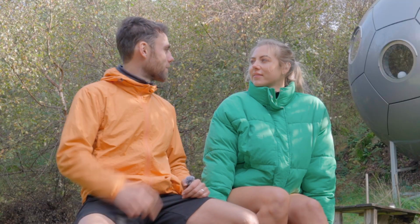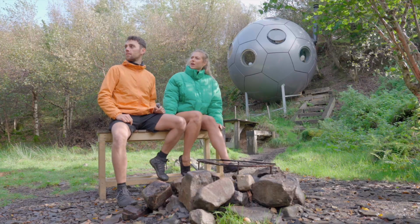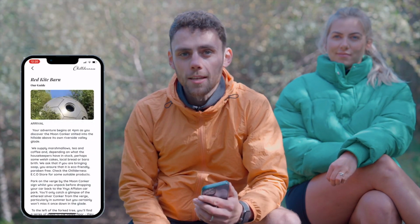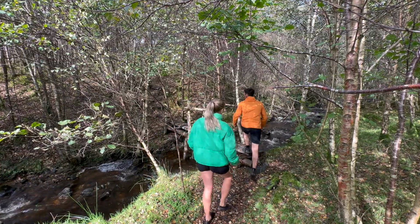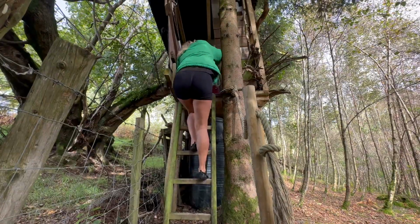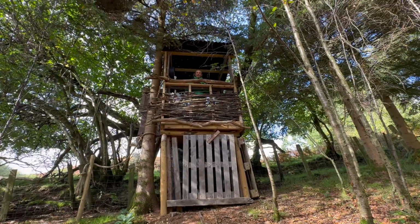So, what do you want to do first? Well, first I need the toilet. Have you seen it anywhere? Hang on, let's check the guide. So Children's provide this app explaining everything about their unique stays. It says, you'll find the loo across the street, over the bridge, walk through the forest, it's up a ladder in a hide. Well, this is different.